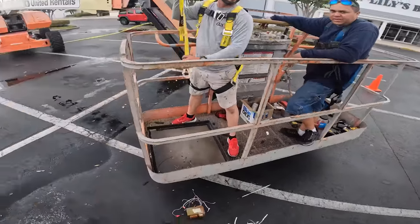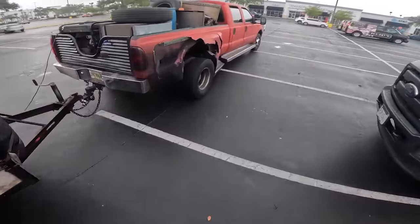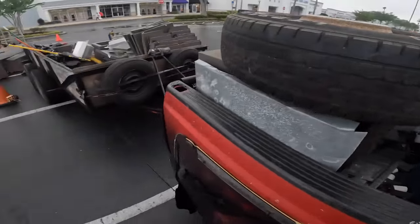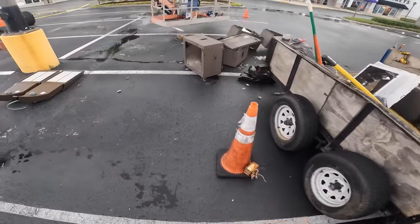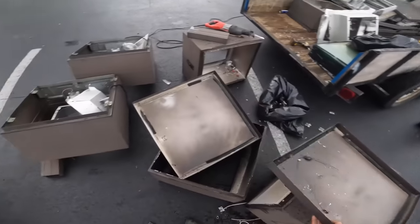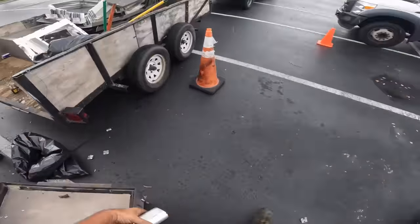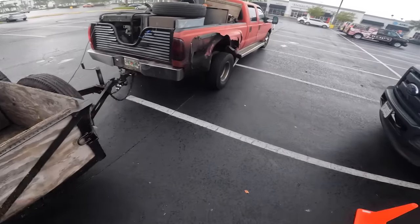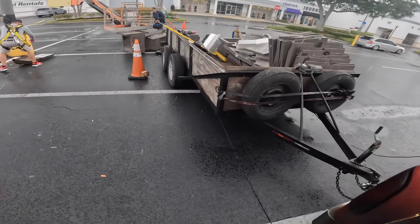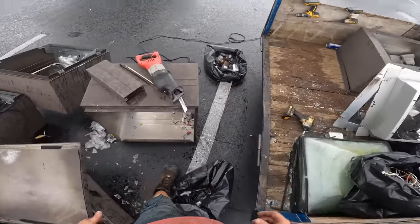Smell that? Smells like marijuana. I think unfortunately most of these ballasts are half, I think they're half aluminum, unfortunately. Oh shit, here it is. There it is. Okay.